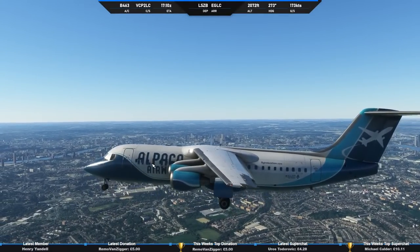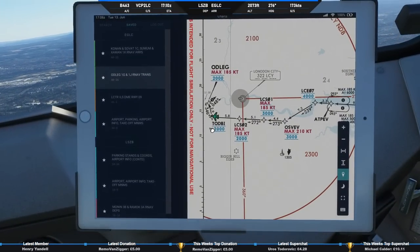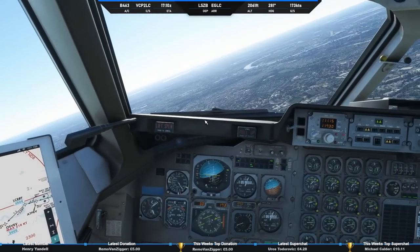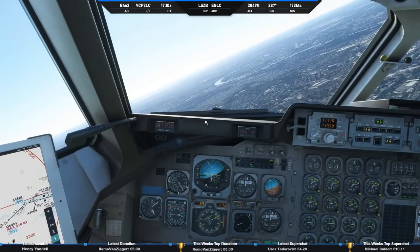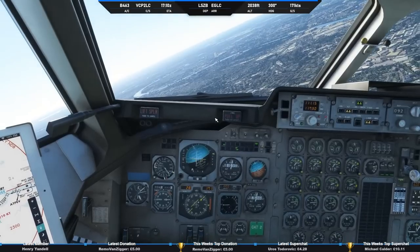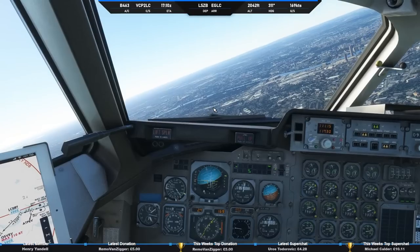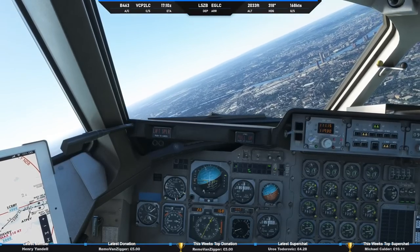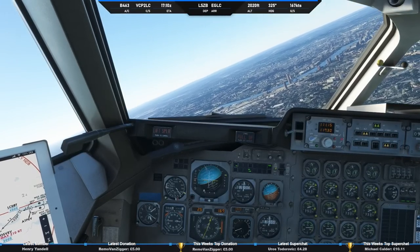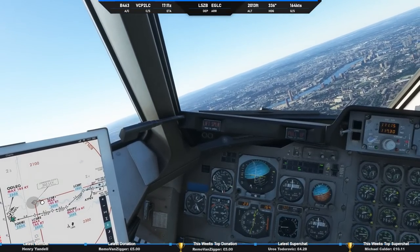It's the cool approach, isn't it, onto 09? Right, there we are, turning towards Oddleg. Speed's good, 160 knots. Burning a lot of gas here, but we've still got plenty of fuel. Took an extra 30 minutes. Watch the speed of the turn. And after Oddleg, another right turn onto the ILS.